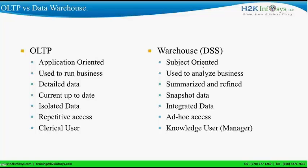Okay, so let's go ahead. Now, when we talk about the OLTP system, OLTP system is application oriented. We just saw that. Warehouse is subject oriented. When we say subject oriented, we say customer data, product data. So it's customer, product, all these are subjects in the business. So it's subject oriented. OLTPs are used to run the business.